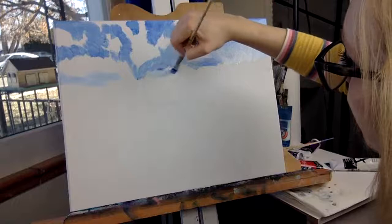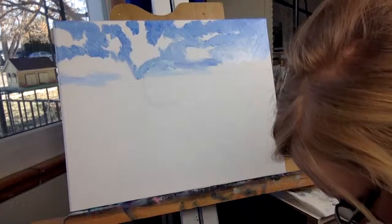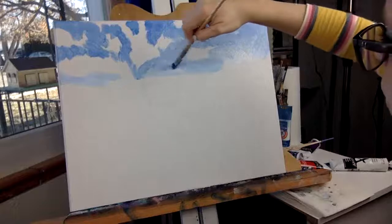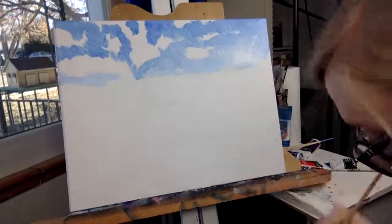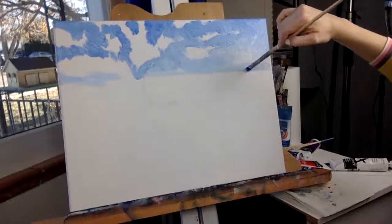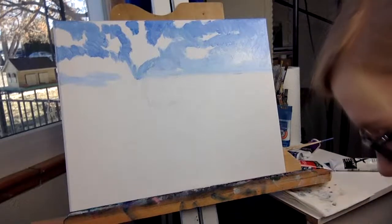I do want things to be a little greener as they come down to the horizon here. Oops, and I've got too much blue. Green blue is what I want, more so than the blue. Although there is actually down in here a little bit of blue. It's like a cloud in the distance. Going down past my horizon line a little bit. I can still kind of see it through the paint. That's all I need to do. All I need is to make sure I can still see it.